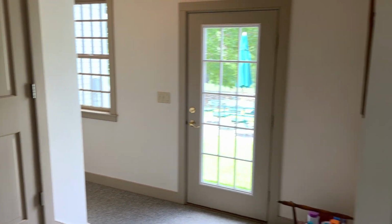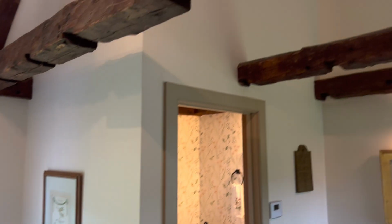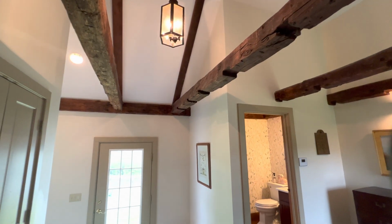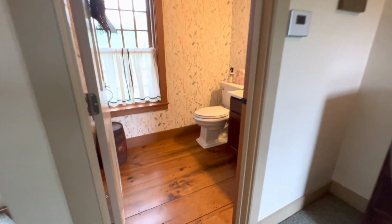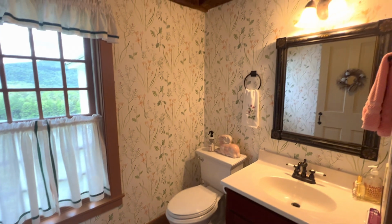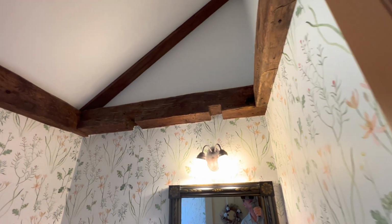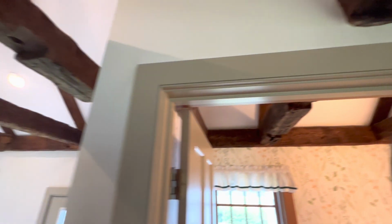So, okay, we're in the foyer, and nice doors with sort of almost like a milk paint, really pretty, just very traditional look, very antique look. Beautiful beams here. Let me back up my camera. There we go. All right, that's going to help. So, kitchen, powder room with beams. And you can just tell the craftsmanship when people are wrapping beams like that. That's some nice work.